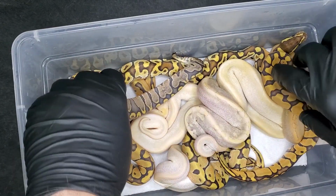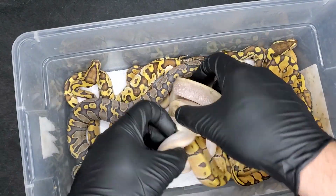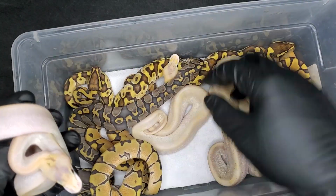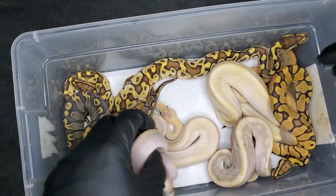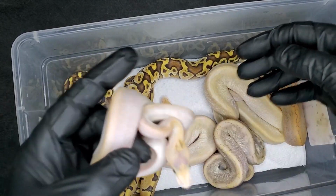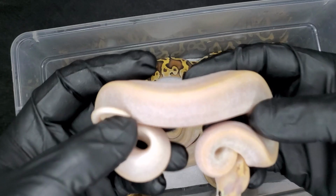And last but not least, the champagnes. Oh man, these are all so nice. These are all going to be holdbacks, whether they're males or females. It doesn't really matter. They're all going to be holdbacks. Those are all so nice. I'll just show you this one first.